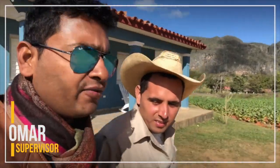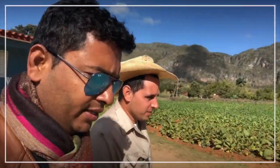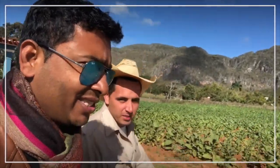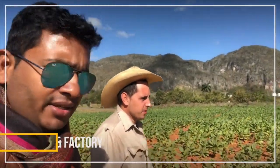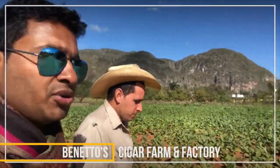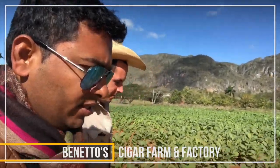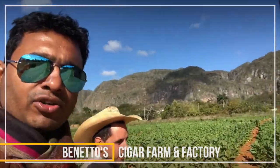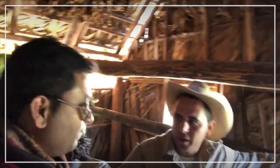White. So I'm going with my friend to see the factory where these cigars are made. And actually, when I was coming to Cuba and was planning to go to Vinales, this was one of my must-do things, where these cigars are made, and definitely I want to try one, the handmade fresh cigar.